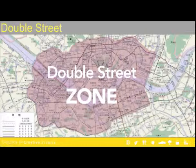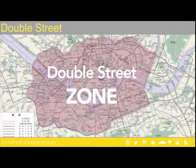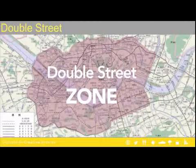But so we're proposing 300 square kilometers of space within the city of Seoul to be incorporated into the Double Street project.